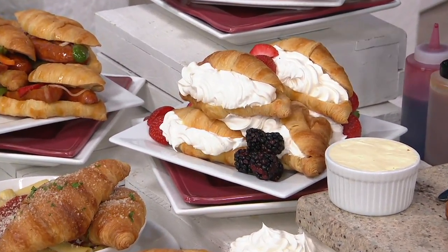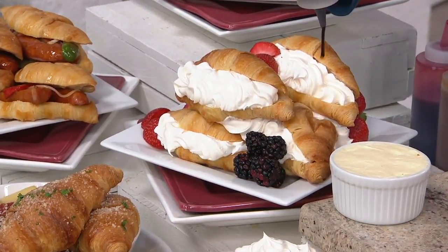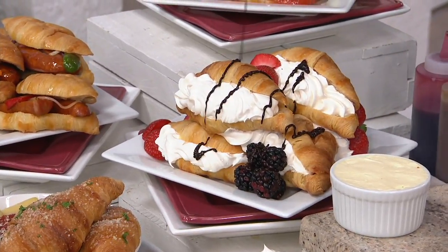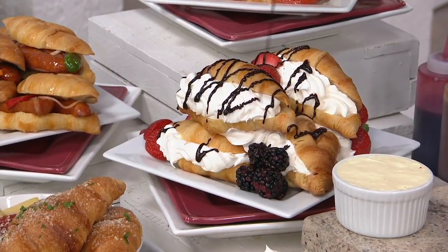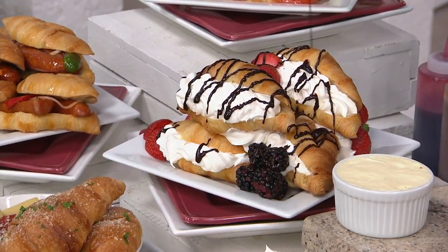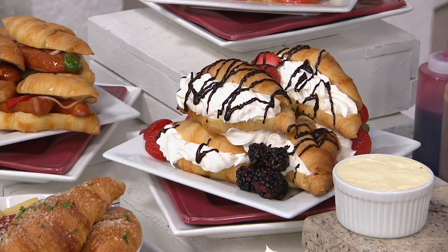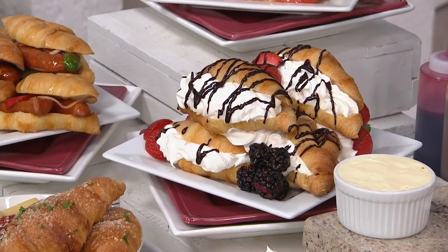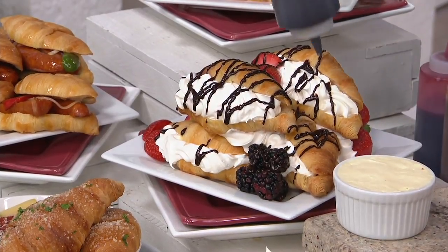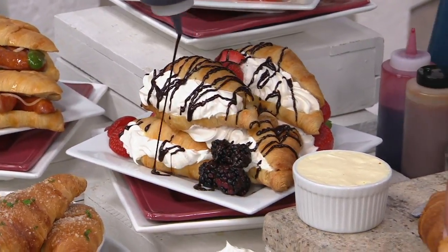We do this a lot. When we are entertaining on the weekends, this is what we like to do. We'll bake them up and get everyone really excited because they're going to smell that French butter. Then you put a little bit of whipped cream, some fresh berries, and then some chocolate syrup. This is what we serve for dessert at our house so many times, and everyone loves it.